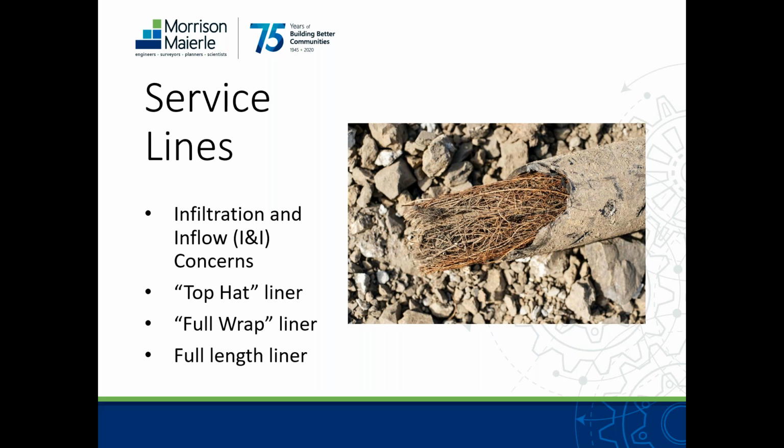Kind of the last option is a full length liner. So here, you would install, similar to what you just did in the main, a new CIPP liner from the beginning of the service down to the main, and usually these are done through a cleanout, or possibly you'd have to do a dig out at the service location.